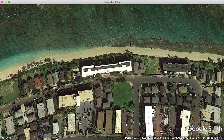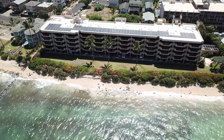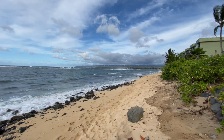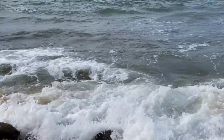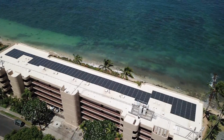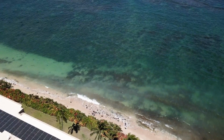Let's talk about the condo itself, and I'll stick to Google Earth just a little longer to illustrate, of course, its best feature being a beachfront condominium along Mokuleia Beach. On Oahu, there's not many condominiums that are beachfront, as most of the beachfront properties are occupied either by public beaches and parks, or single-family homes, or resorts. And really, off the top of my head, I can only think of maybe the more affordable options out in Makaha or Hauula. There are cliffside condos on like the Gold Coast in Waikiki.